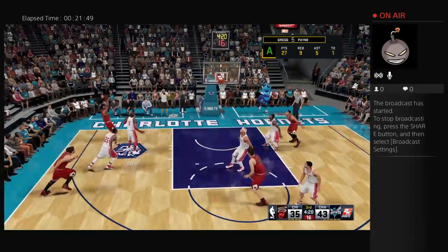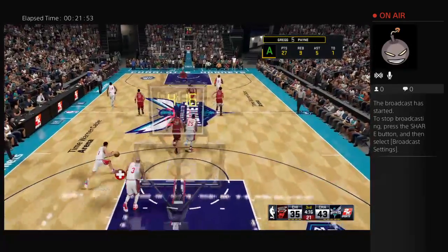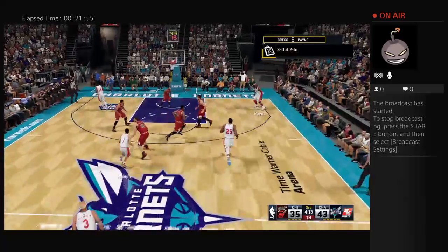Here's Butler. 6 points for him. And a miss there off the inbound. I didn't see that miss coming. I mean, he's usually been money from that range.